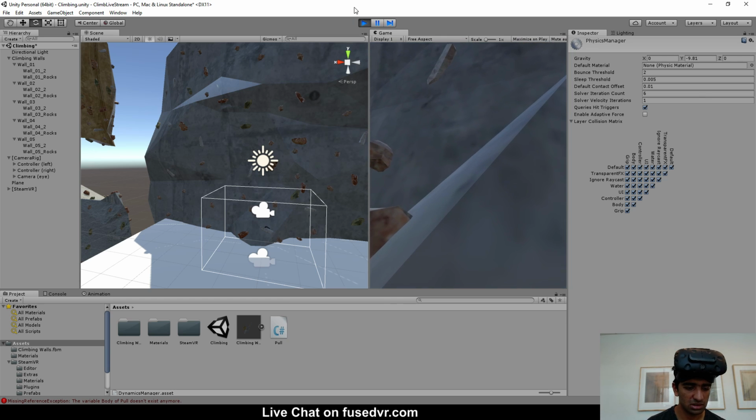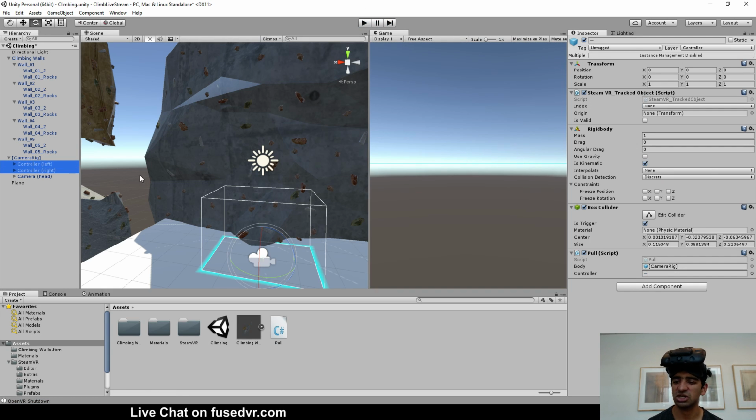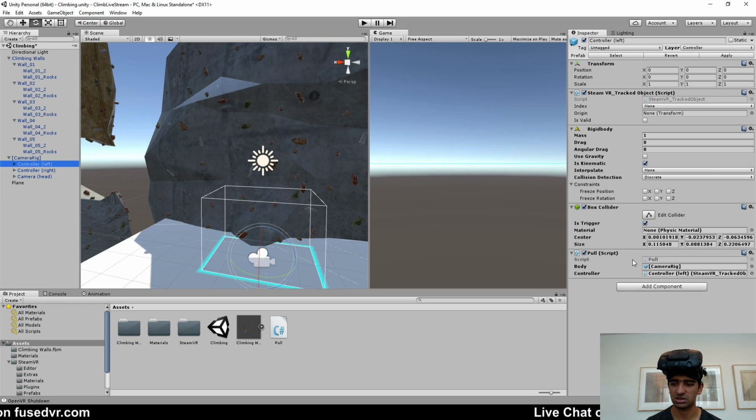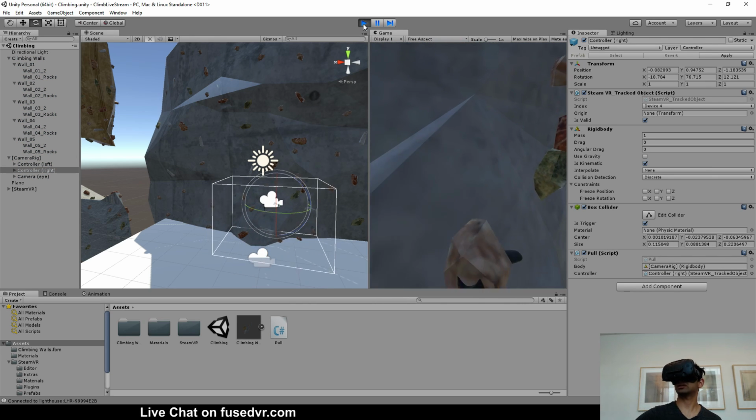What? Oh, that would explain it. When I changed it to a rigid body, it seems to have lost the reference. So specifically it wants a rigid body here as opposed to the game object, and so that's why it was confused. So make sure to set those references again. There we go. Better.